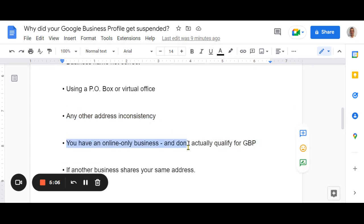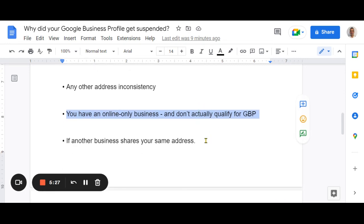The next one is, you might be an online-only business and you actually don't qualify for Google Business Profile. That happened heaps last year, 2021. There was a big flush out and loads of businesses that had set up Google Business Profiles that technically didn't comply with the terms and conditions of Google as to whether they were meant to qualify to have a listing. That has got deleted. Simple as that. And they were unable to be fixed.